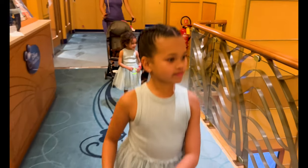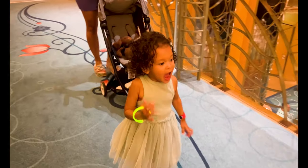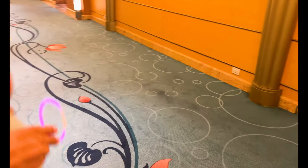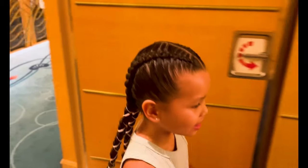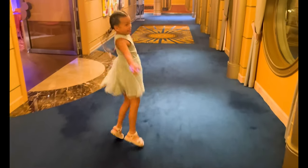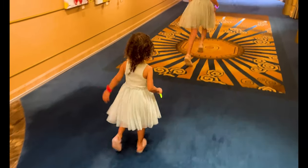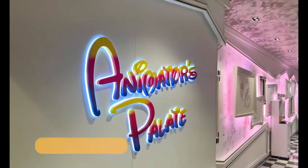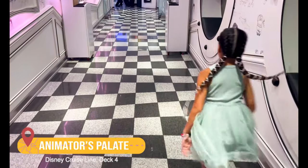All right, we're headed to dinner. Yeah. You ready for dinner, Harper? Are you ready? Let's go. A kind guy just gave us a glow in the dark bracelet. Yep, we're going to Animator's Palette. Can you say that? Yeah. Let's go. Run, hurry. Tell them we're here.